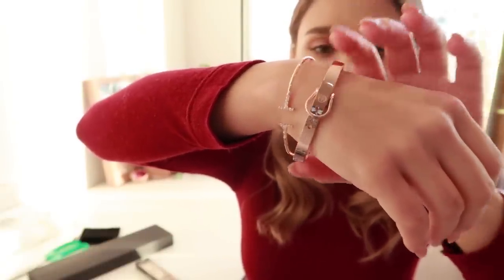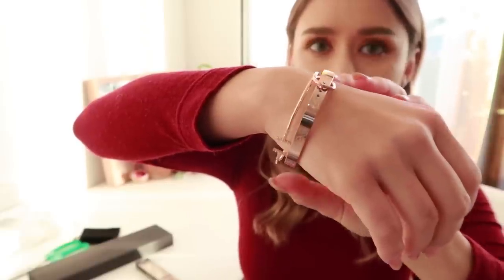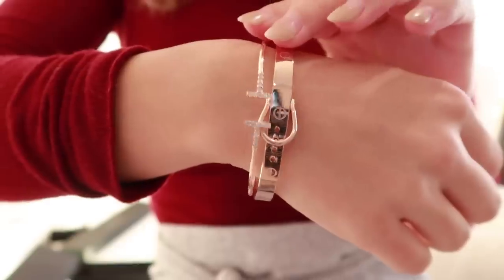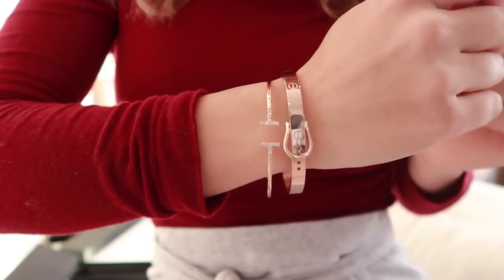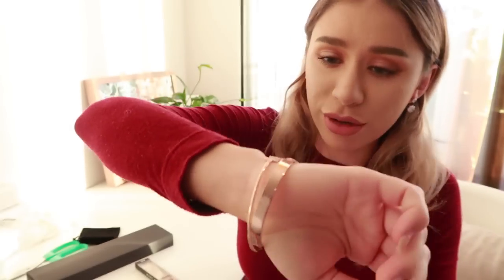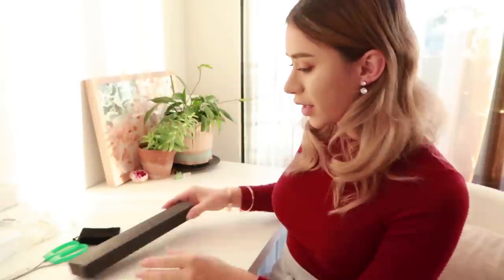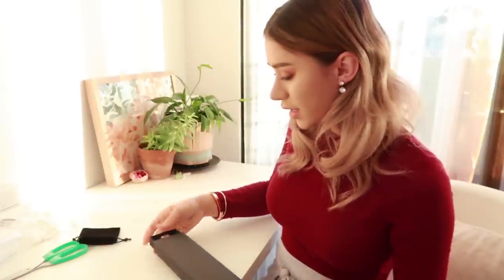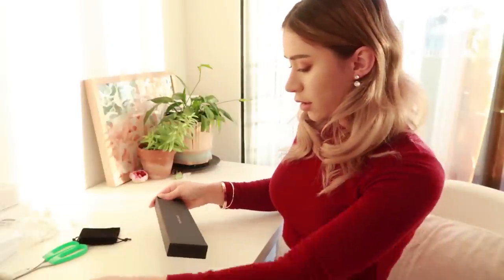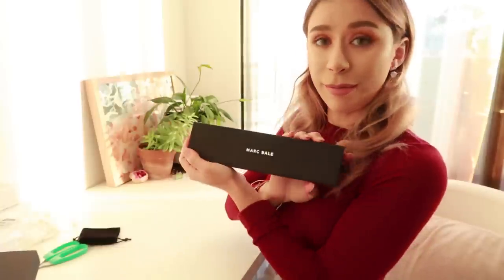Oh my god, if Kyle got this for me, all these as a Christmas gift, I would be so happy. I'm already so happy. That is so beautiful. And they match together, they're well weighted. I love it. And then the final thing that I got is the Mark Veil.